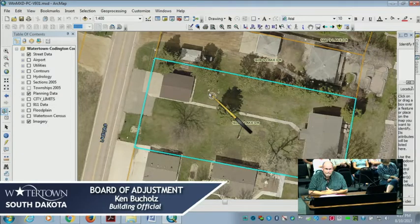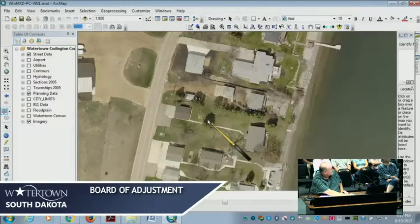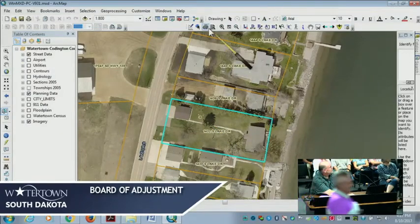That's what I got. Okay, I have a question for you. A couple meetings ago, we vacated some of the right-of-way on South Lake Drive because it's like an 80-foot wide right-of-way. Is that part of this area or not? No, this is on the west side of the lake. That was on the east side of the lake. Okay, what's the right-of-way width here? I would have to take a measurement.